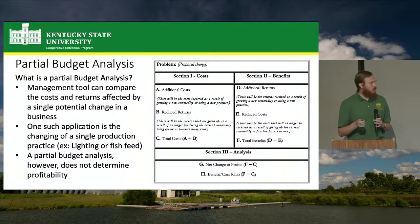You have your costs on the left and you have your benefits on the right. And on the additional costs, I'm just going to read it in case you cannot see it out there. The additional costs are costs incurred as a result of growing a new commodity or using a new practice. In this example, it's going to be lighting cost.